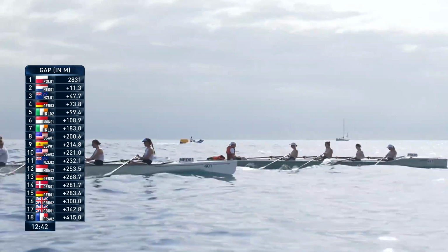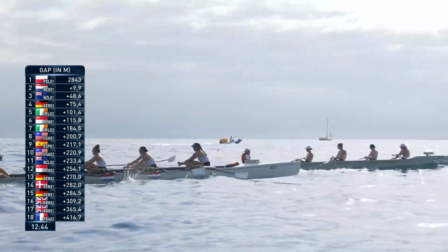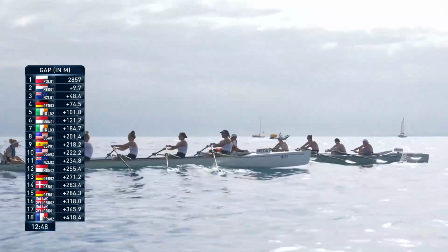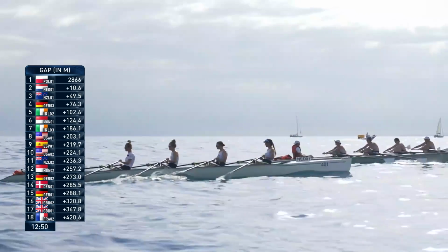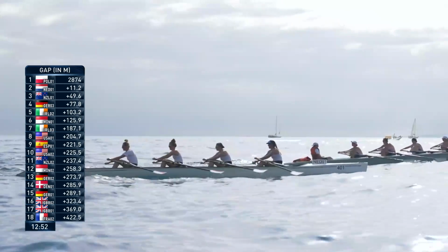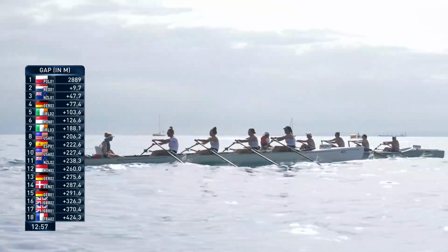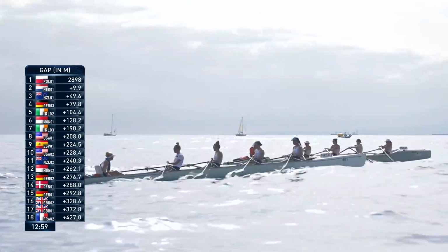And as long as they stay out of each other's way, that's really important, because we often see two crews who are trying to fight here. You know, they often end up in a collision together. So Netherlands really trying to put on the push here now, but it's up to Poland to respond and stay in that position. New Zealand then still holding on to that third position.